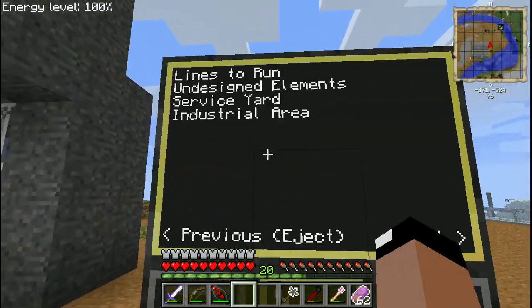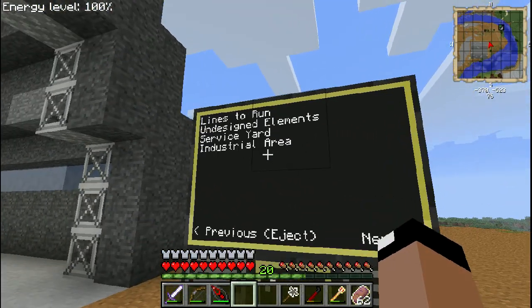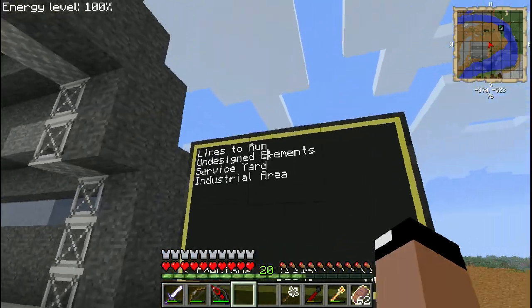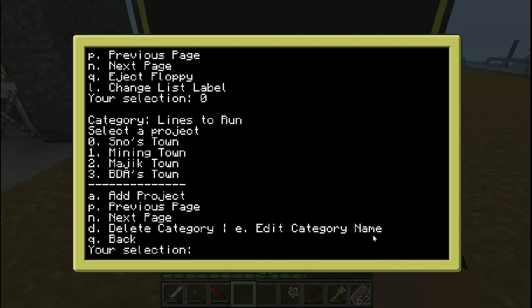Alright, so I think I'm ready to call this a working program. I've completed full navigation functionality on the touchscreen, as well as with the terminal keyboard, and of course there's a few extra options if you're actually using the terminal here, such as add category, or if we go into lines to run here, you can delete the category or edit the category name if I make a typo or something.